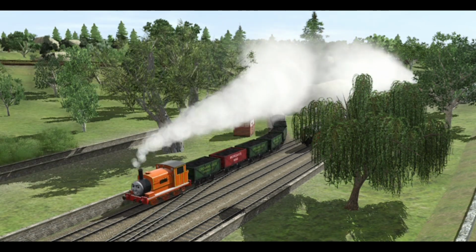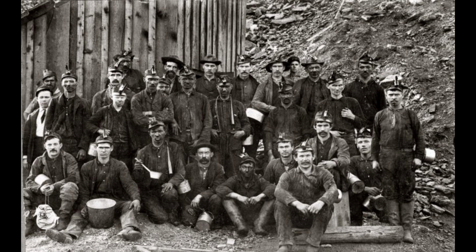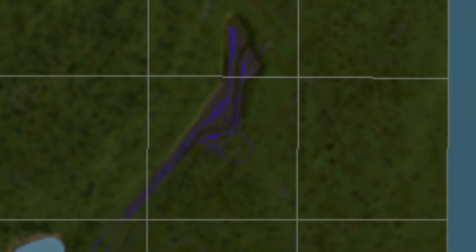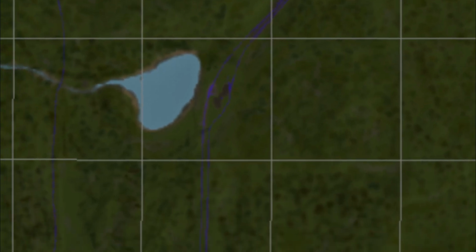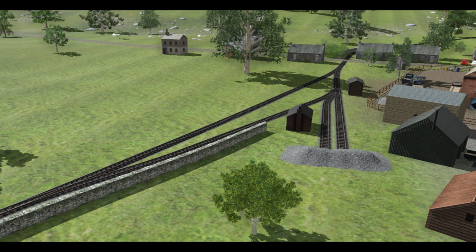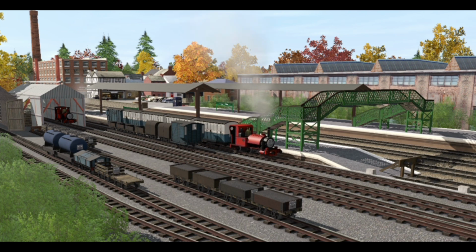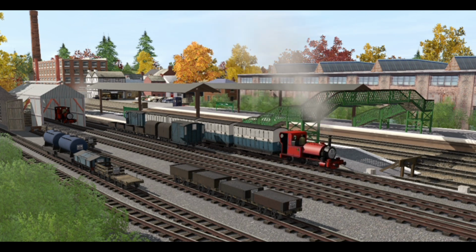Let's start with some history. In the year 1871, a coal mine opened around 3 miles north of Crovan's Gate. A small narrow gauge railway was built to run it. It runs all the way from the mine, connecting to the Skarloey Railway briefly, before heading all the way down to the Crovan's Gate wharf.